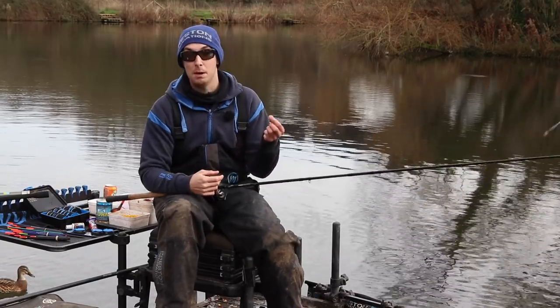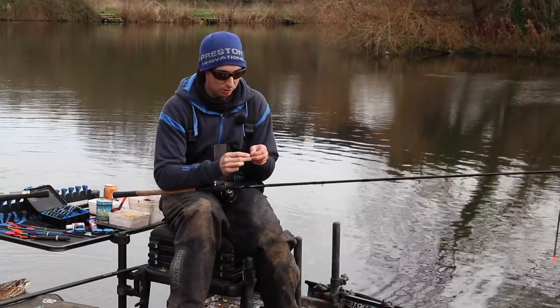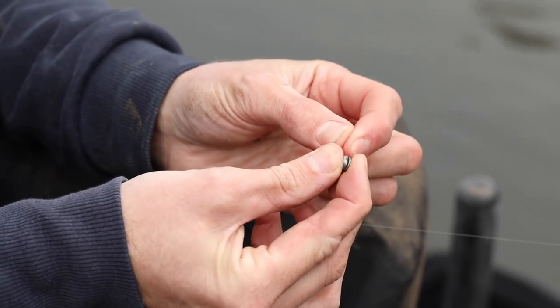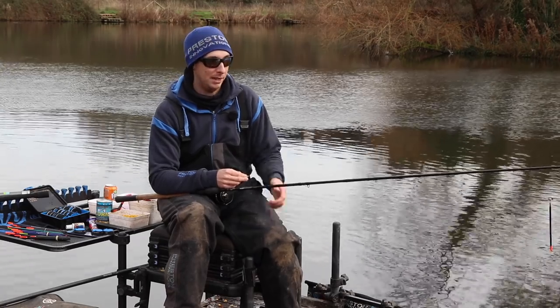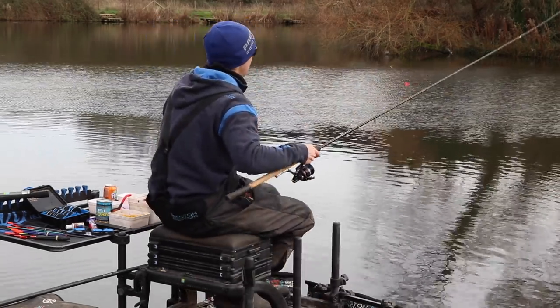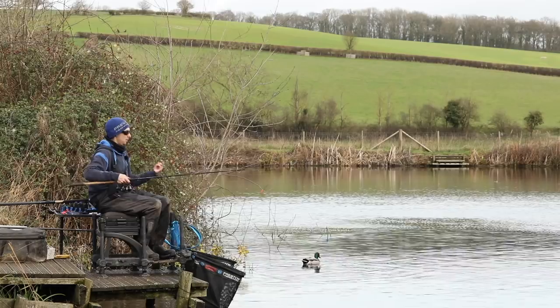What I'm going to do, I'm not going to put a plummet on. I'm going to put an SSG shot on instead. I find I can plumb up much more accurately with that. I'm not making loads of disturbance with a big heavy plummet. So if I run you through it, that's the rough depth at the minute that I expect it to be at.